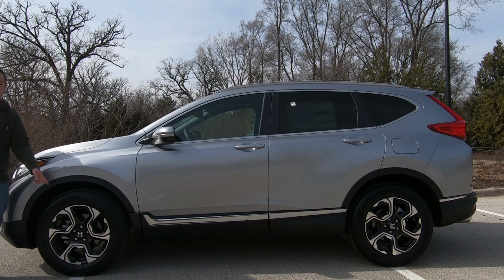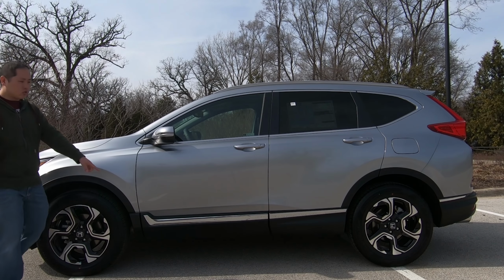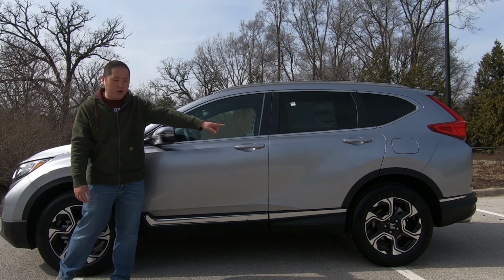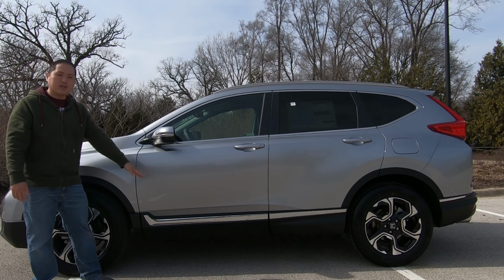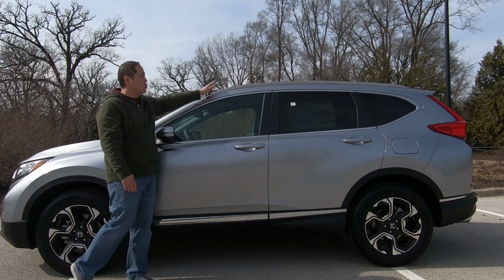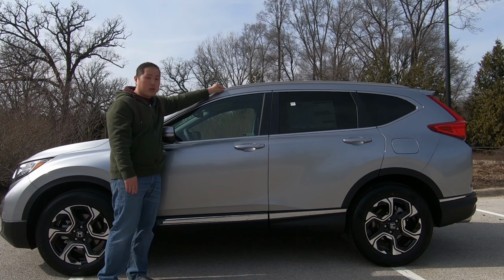Normally I wouldn't like that design, but somehow it works with the car, especially with this giant chrome trim that goes from the front door all the way to the back bumper, and it's at an angle, which is a little bit weird, but that does match the window surrounds, which is chrome, and it certainly matches this gorgeous looking roof rail, which is beefy and made out of aluminum.